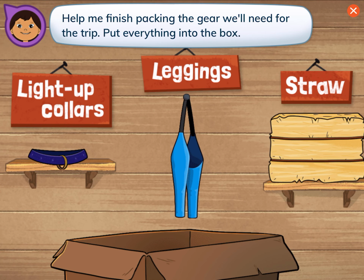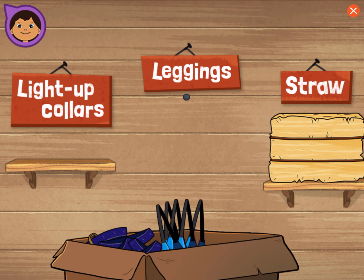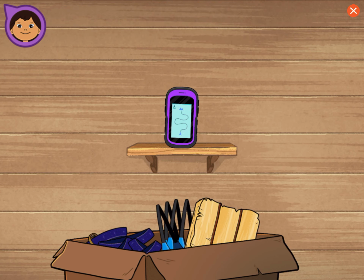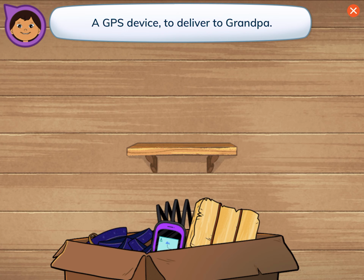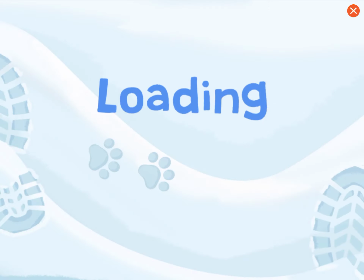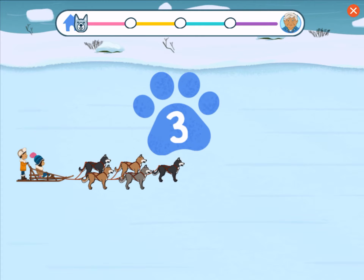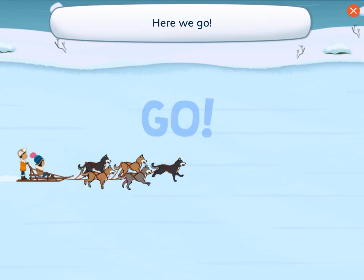Help me finish packing the gear we'll need for the trip. Put everything into the box. Light-up collars. Leggings. Straw. A GPS device to deliver to Grandpa. Everything's packed, and I have my Sled Advisor app on my phone to help us. Let's get started on our sledding adventure. 3, 2, 1, go! Here we go!